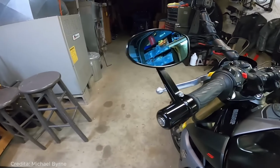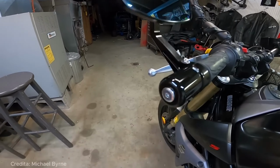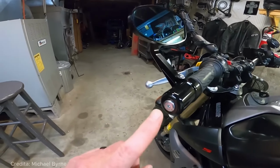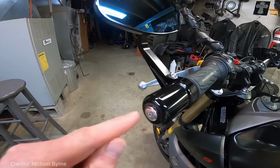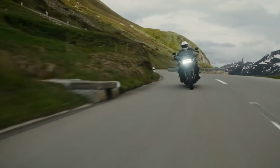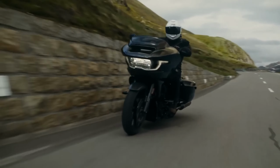True dampers are designed to absorb and dissipate vibration through mass and internal friction, not just add weight. Some use rubber isolators, some use internal springs or gel inserts, but the effect is the same. Less fatigue, better comfort, and more control. And no, they're not just for touring bikes. Anyone doing long commutes or spirited rides can benefit.